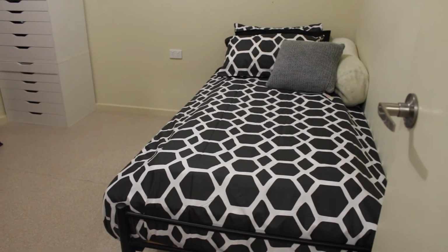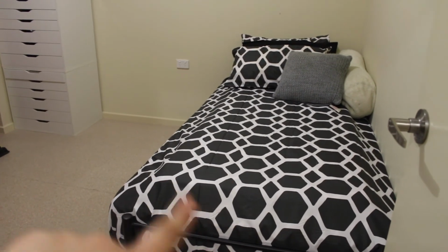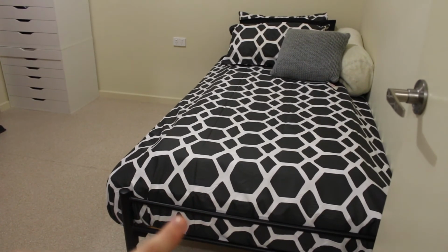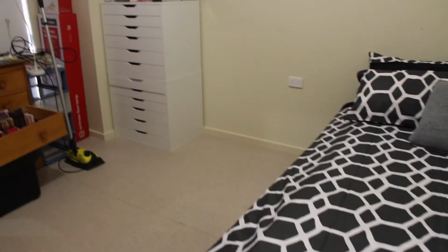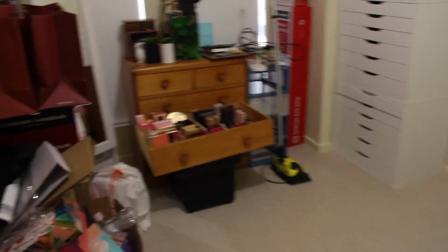Okay, so here's where we're at right now. I made the bed as you saw. This was a Kmart bed set, and the one underneath, the black one, is also from Kmart, and the pillow is from Kmart. When you head in, you can see that I didn't manage to get everything out of this room.